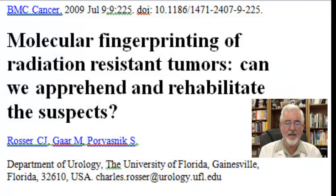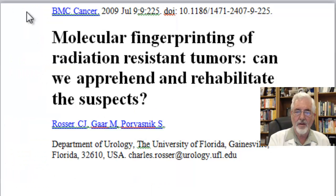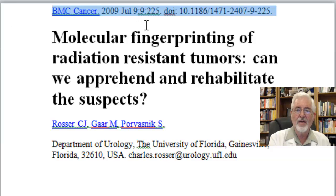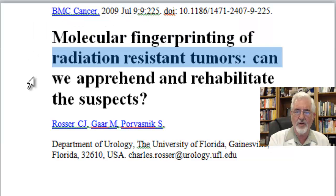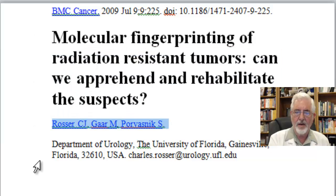I'm holding in my hand a review article, Molecular Fingerprinting of Radiation-Resistant Tumors. Can we apprehend and rehabilitate the suspects? So let's go now and look at the abstract of this paper. This paper was published in Cancer, July 2009, and here is the name of the article, Molecular Fingerprinting of Radiation-Resistant Tumor, Can We Apprehend and Rehabilitate the Suspects? Written by Rosser. At that time he was at the University of Florida, Gainesville.